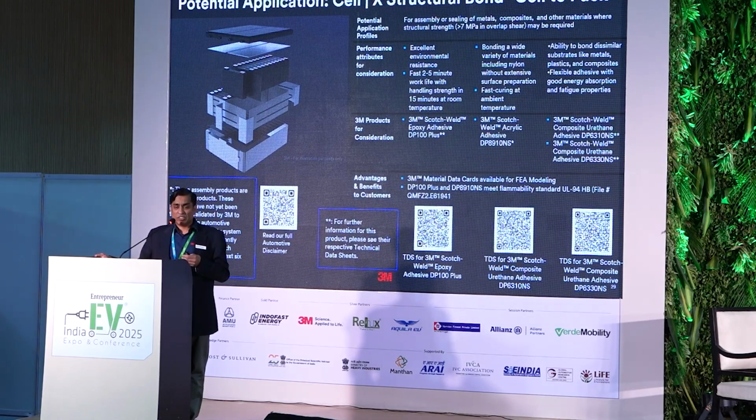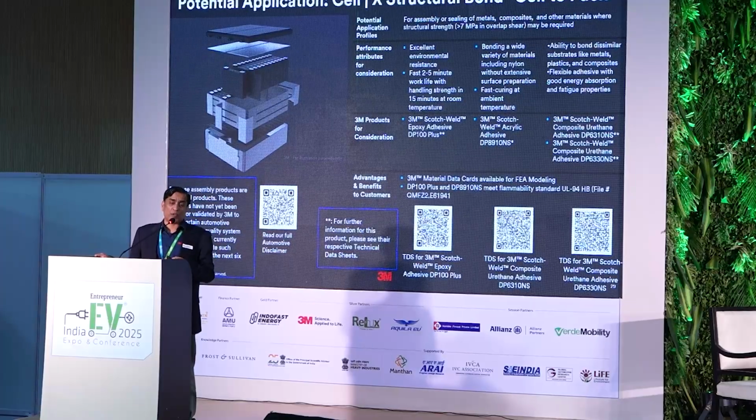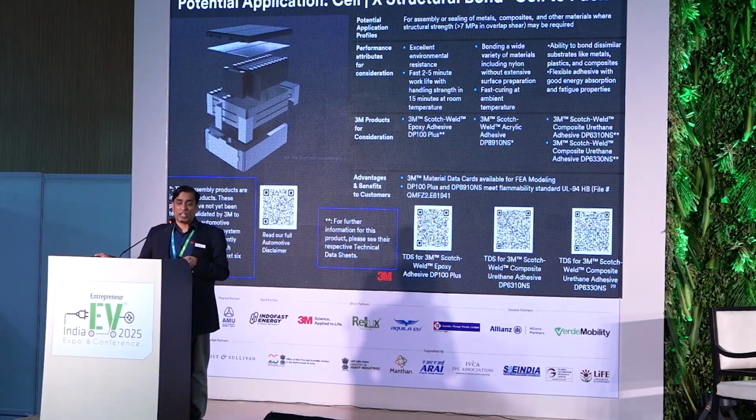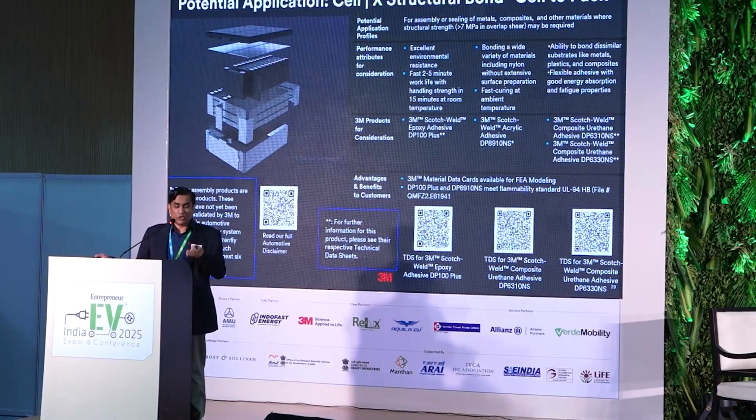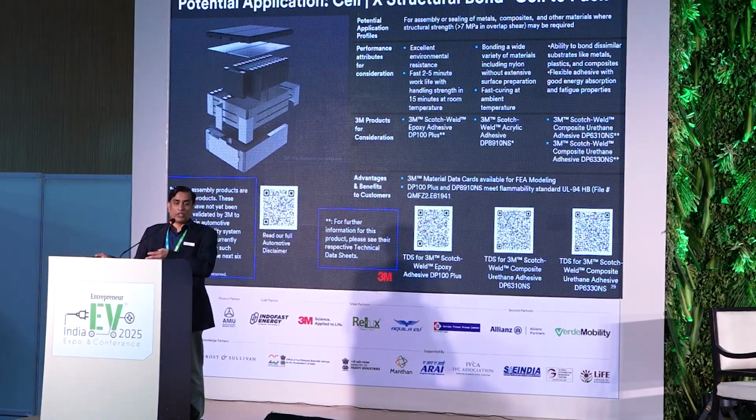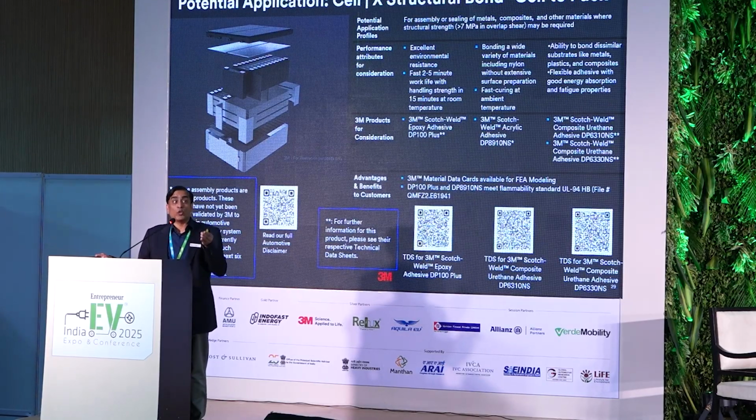Moving on, this is one example of a potential application where a structural adhesive can be used for bonding cell to pack. I've named some of the adhesives here. One is adhesive in epoxy chemistry, other in acrylic, again another in urethane. So each of them has its own rate of cure. So depending upon the process, how fast you want to go, how much strength you want to achieve, and what is the end duration. Basically, end application matters.